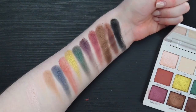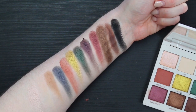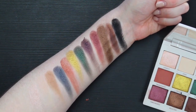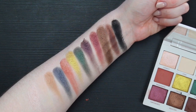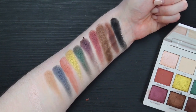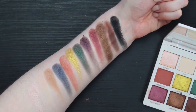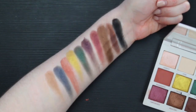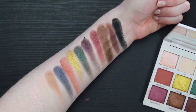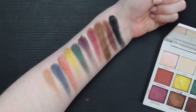So here's the whole palette, all the swatches. Since I'm not really a fan of rainbow palettes, even though this is more of a grungy rainbow, to me, at first glance, it really doesn't look like much. It's not like this is my favorite color story that I've ever seen, not by a long stretch. It's just so incredibly useful and versatile, and the performance is so good, and that's what makes this one of my all-time favorite palettes.